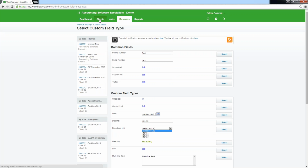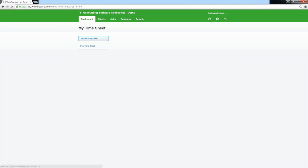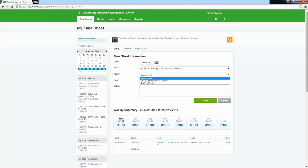Okay, now I might have a look at a bit more of the timesheets because I think we've got time. So if I go over to the dashboard, there's a few ways of entering timesheets. So you can enter it from the dashboard and enter your time in here. So this is more of a general way without having to get into opening up a job. So if you like to do your timesheets at the end of the day, you can do it this way. Let's just put in an hour.